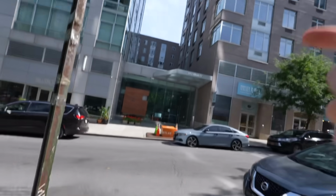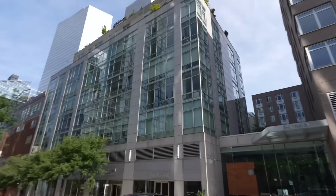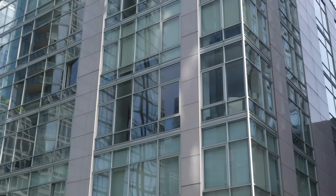Pretty good parking place. That's the entrance to the building. And the apartments in here have some of the biggest windows you can possibly get. And it's one of those boutique luxury buildings where it's really hard to find something.